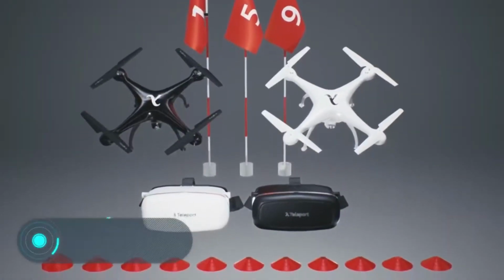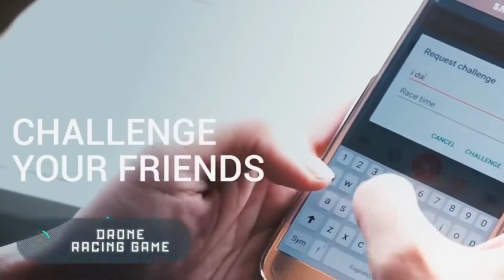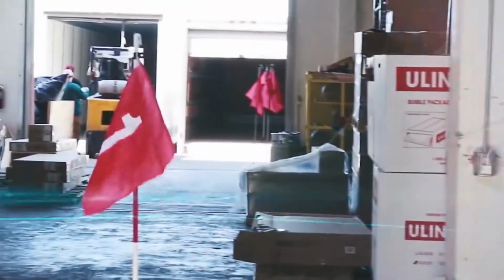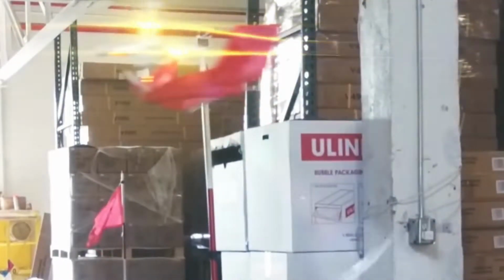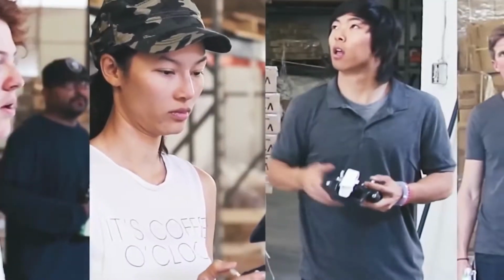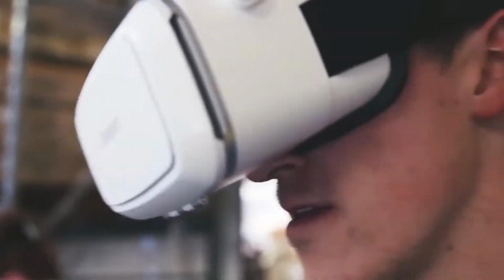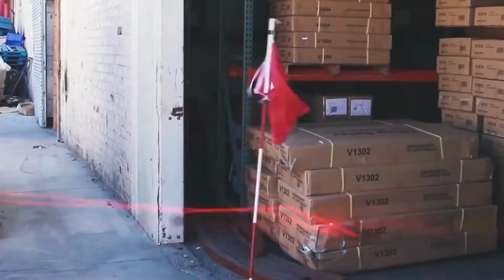Drone racing game. To participate in intense high-speed racing, you don't need to buy a car. Get your driver's license and learn to drive quickly. Today, all you need to feel like a driver is to buy the drone racing game for $150 with your friends. For this money, you get 2 racing drones, 2 pairs of glasses, and remote controls. Also included are cones and flags to mark the racetrack, a storage bag, and a mobile application.